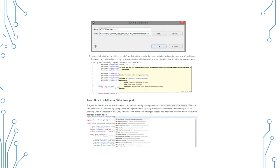On the next page, we cover a little bit of what I described as far as pointing it to the sources jar file. You can see that once complete, we get full IntelliSense. You can hover over functions, get the JavaDoc style documentation, parameter names, and what the calling contract is. And then in the bottom image, we can see what the IntelliSense looks like for all the objects inside of Phoenix.